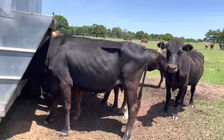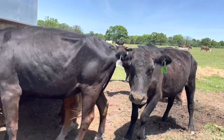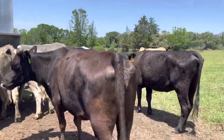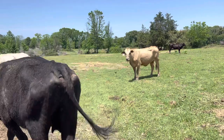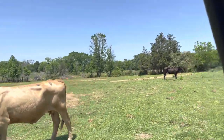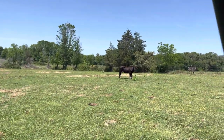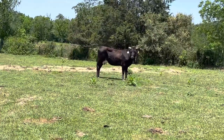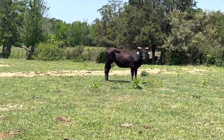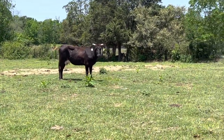Anyhow, I got these cows right here. These fall calvers are $950 a piece. You can buy any number you want of these girls. Just a good looking little set of calves. Boy, that is a calf raising cow right there. Look at that. That is a good looking cow.